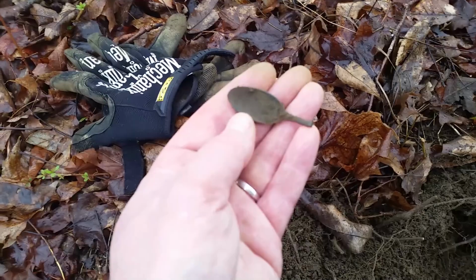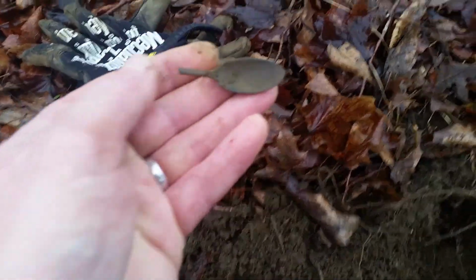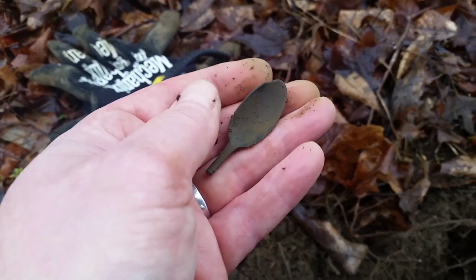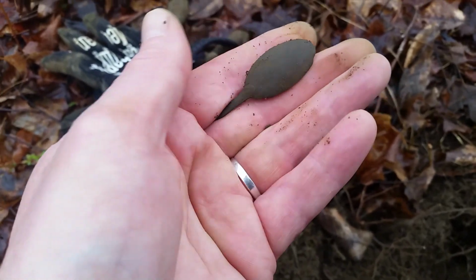And there's my next little find, and I do mean little. A child spoon. It's in pretty good shape. I don't know what it's made out of. I don't think it's pewter. Got a little patina under there. It might be copper.